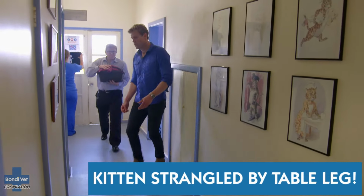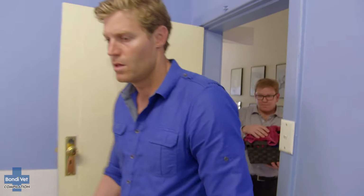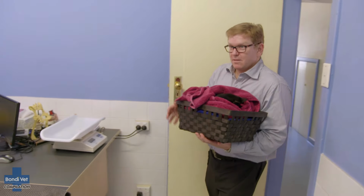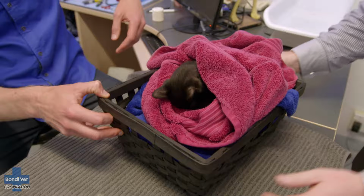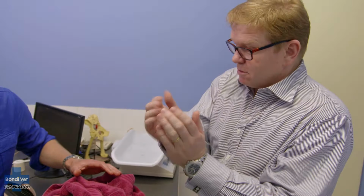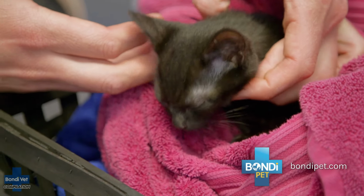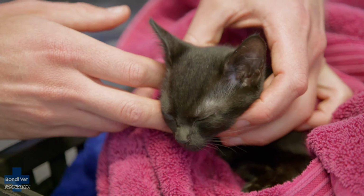At the Bondi clinic, little eight-week-old kitten Coco has arrived in the arms of his anxious owner, Robert. Okay, so just explain what's happened. The dog walker found her under our dining room table. It's got a V leg. She was lying upside down with her head stuck between the legs of them. Wow, okay. And we don't know for how long. We left home at about 9. This was about 12:30, so it could have been anywhere up to 3 hours.